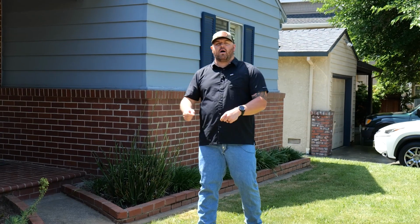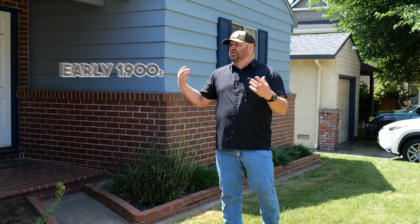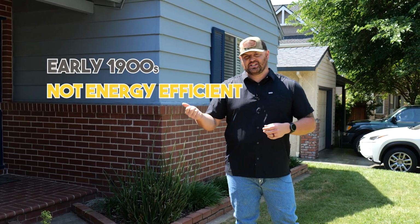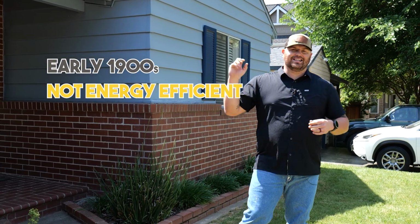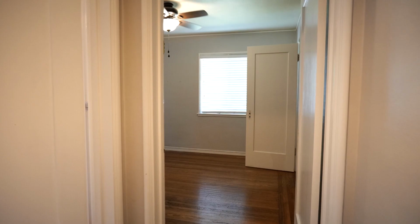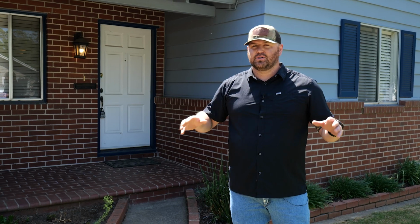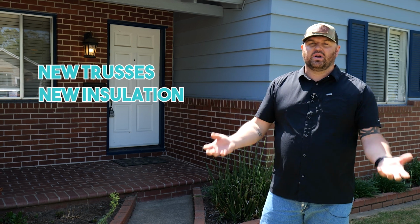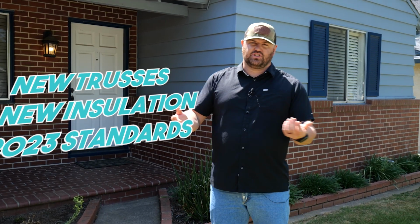Now, what are some problems with this home? Well, one, early 1900s. There is very low energy efficiency in this home. We are going to be re-insulating the entire home, new windows, new doors, new home. We're keeping 2 walls of this home intact. We're tearing down everything else. So full new truss pack, all new insulation, bringing this up to 2023 standards of energy efficiency.